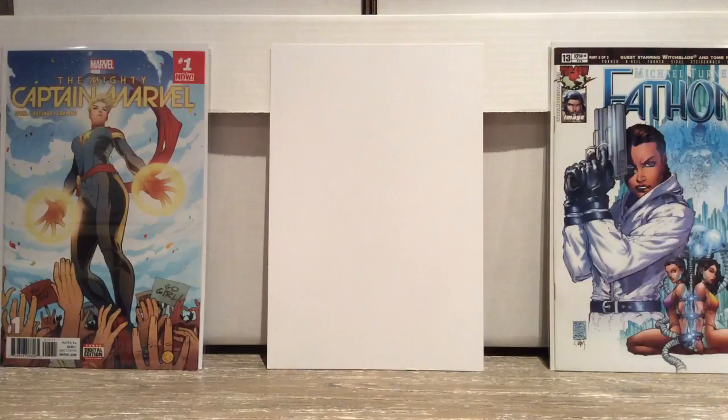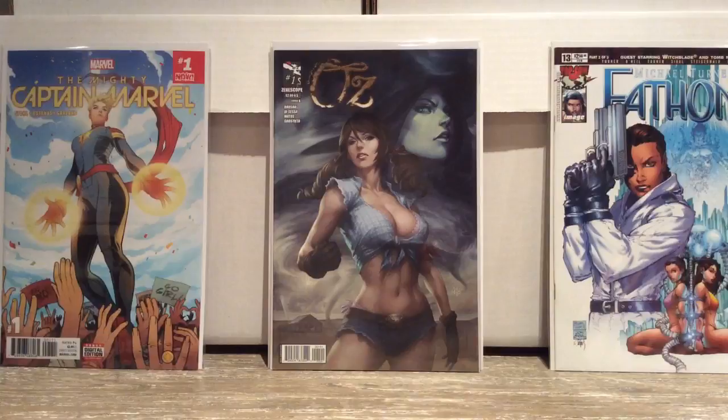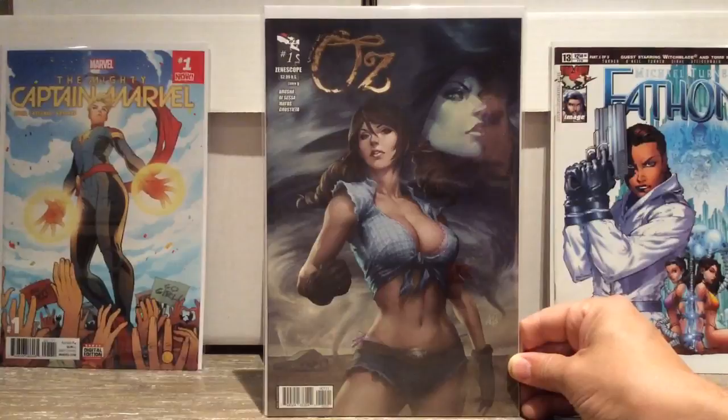Absolutely just love this cover. This is Xenoscope's Oz number 1 Art Germ cover. Just absolutely gorgeous. This is the variant cover. Isn't that just an unbelievably beautiful image of Dorothy before the tornado in her farm gear with her gloves on. You see the witch in the background. Just absolutely beautiful art.